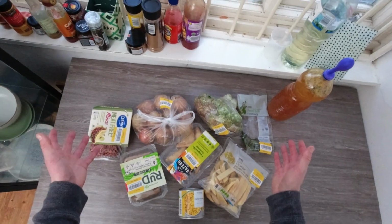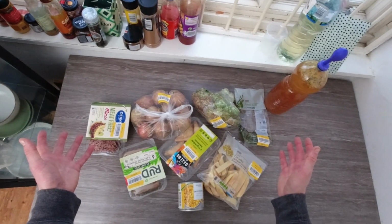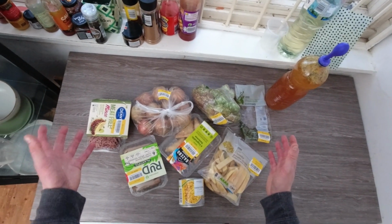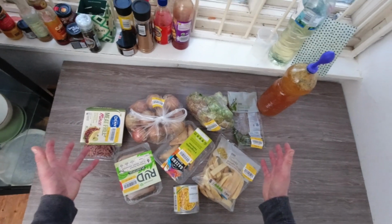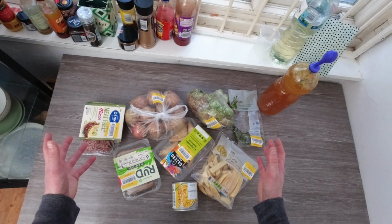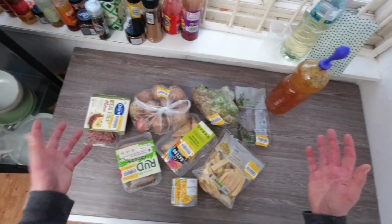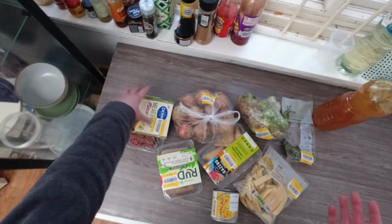Here's a quick shopping update today. I got all this stuff over the last few days, most of it today, some of it a few days ago, and all in, this cost me less than a fiver. It was 4.82, I believe, all in together. Definitely less than a fiver. The title says it correctly, anyway. I'm just going to go through everything I got and I'll talk about it.